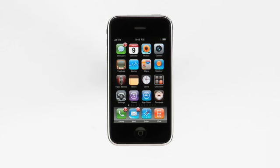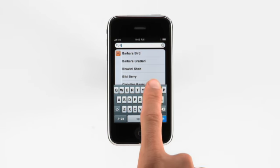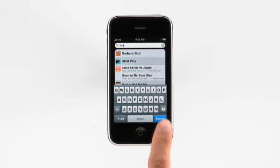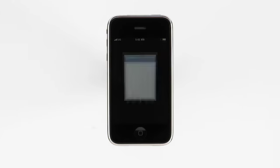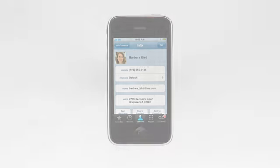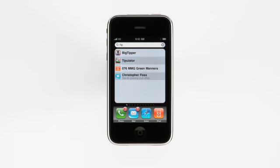Spotlight search is located to the left of the main home screen, so I'll just flick to get there. All I need to do is start typing, and matching results begin to appear instantly. Tapping here completes the search. Spotlight searches all of my contacts, email, calendars, and notes, plus everything in my iPod. Once I've found what I'm looking for, I'll just tap on it to open it. Spotlight search will also display the names of matching apps and web clips found on any of my home screens, so I can launch them quickly.